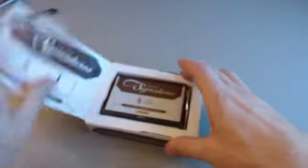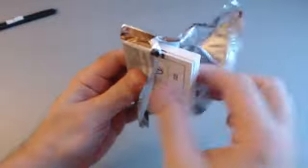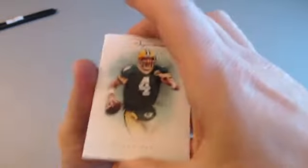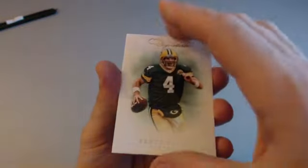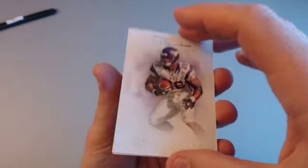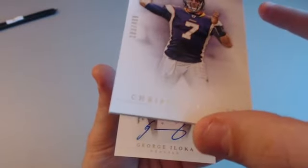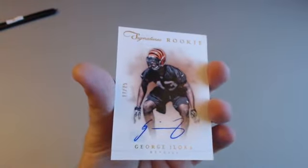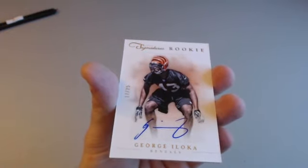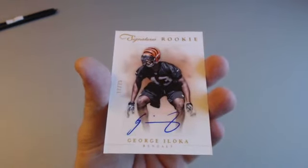All right, guys. Last box. Let's see what we're going to get out of this one. Brett Favre to $4.99. Favre. Oh, I love Favre. AP to $4.99. All right. Christian Ponder to $4.99. All right. And a nice low number rookie auto of George Iloka, 17 of 25 for the Bengals, gold version. Clifford, 28.